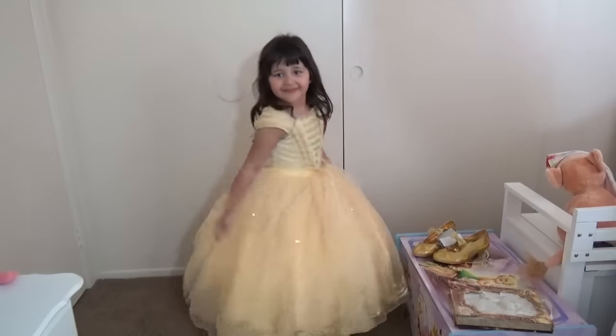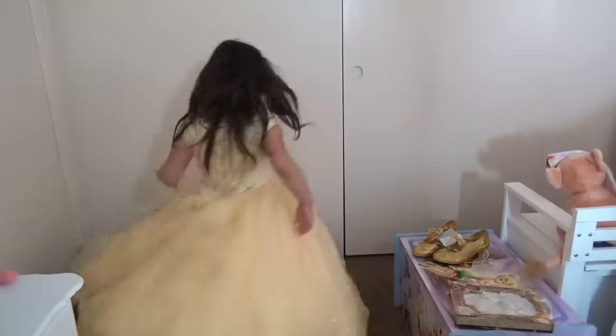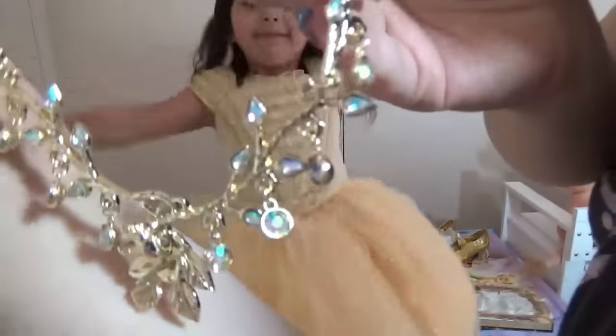Okay. Dress is walking without the head. What is going on here? Wow, the dress is so beautiful. Guys, the dress has a wheel inside. Let's put the jewelry on.